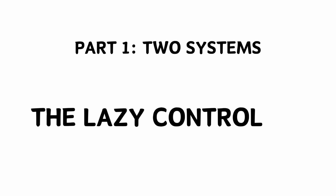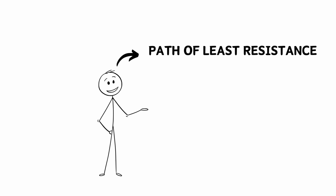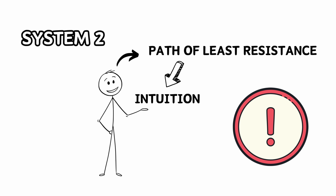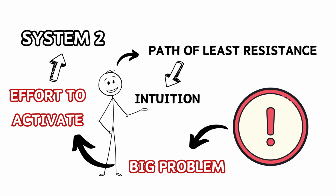The lazy controller. Our mind often prefers the path of least resistance due to its tendency to conserve energy. When faced with a problem, we generally rely on quick, intuitive judgments rather than engaging in deep, critical thinking. This happens because the more analytical part of our brain, though precise, requires significant effort to activate. Recognizing when we are defaulting to this easier, less energy-intensive way of thinking can help us decide when it might be necessary to put in the extra effort for more complex and significant decisions.